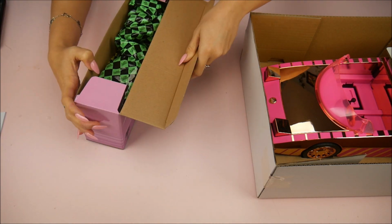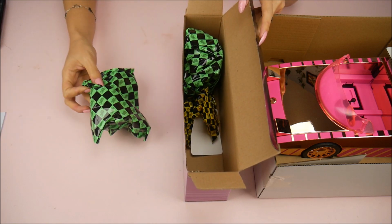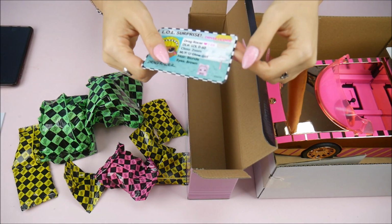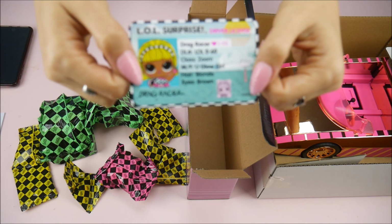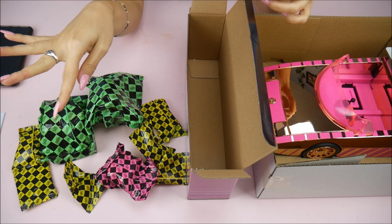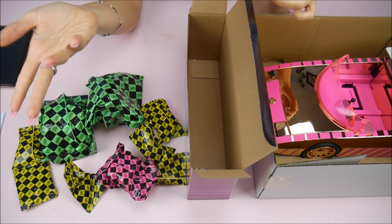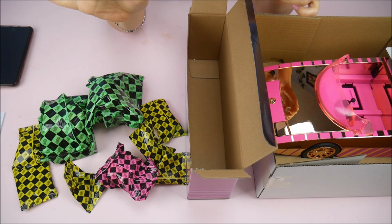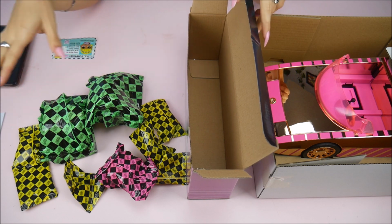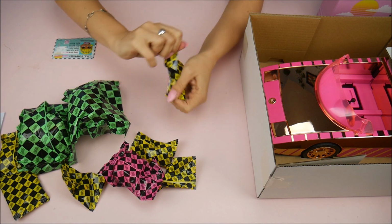Let's take a closer look. Oh, I like it. They have it in surprise form. So we have the pieces for the car, it seems like. Look how cute. Someone's got a little driver's license. I think that is so adorable. And it says on here, Drag Racer, her class is Zoom, you glow girl. I love that. And she's blonde with brown eyes. That's so cute. This is adorable. But yeah, there's a lot of pieces here. So I like how they kept it as a surprise. So let's open up the surprises. Why not? Let's go for the surprises first.